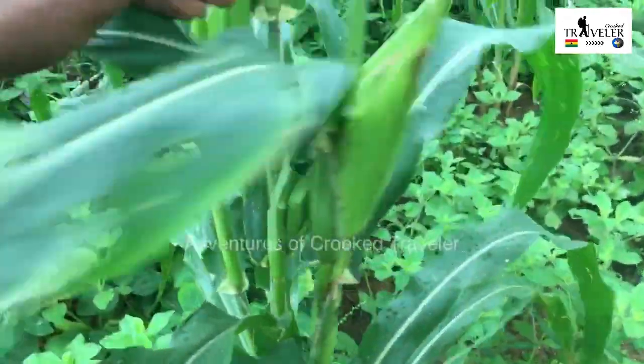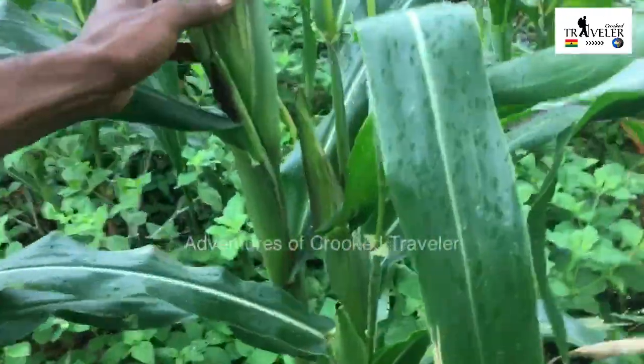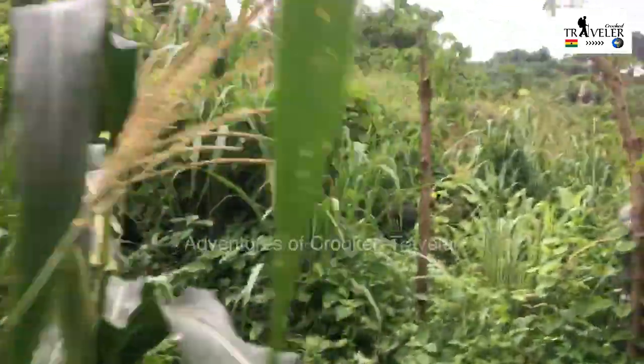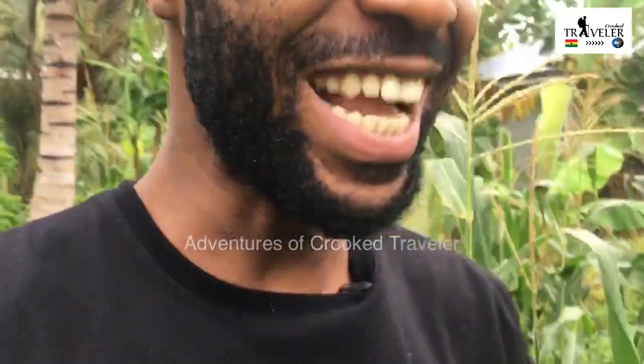So the corn, very soon it will be ready. You can see these ones are small, not ready yet. But with this, it's somehow ready, and very soon we will be harvesting them. Just look, small ones. We've already harvested like 10 of them, and we've already made justice to them.